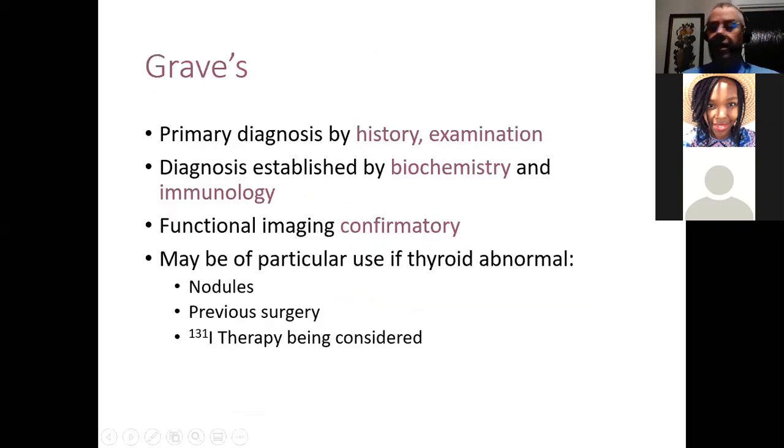So Graves' disease, the primary diagnosis is by history and examination, and you can do biochemistry and immunology, particularly looking for thyroid-stimulating antibodies, TRAbs. And the functional imaging is confirmatory and particularly can help if you're planning treatment. Also, if you suspect there's another pathology going on at the same time. And it can be of particular use in patients who've had a history of nodules or previous surgery, and you want to know what's happening, particularly if they've had surgery for Graves' disease, and you want to know if it's recurrent. And, as I said, if you're considering treatment with radioiodine.